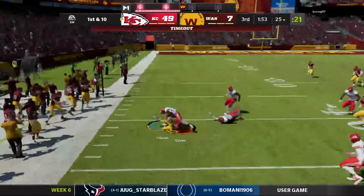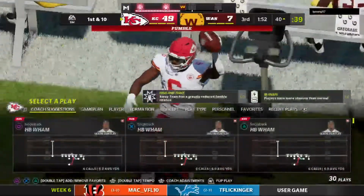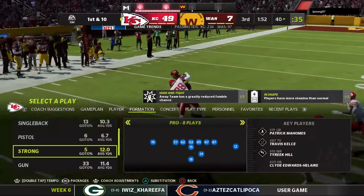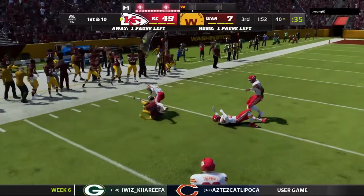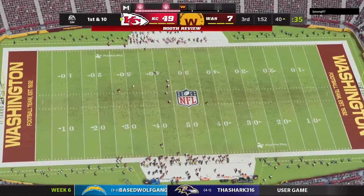Gibson gets hit, and he fumbles it. And it's picked up by the Chiefs. He has been a workhorse for them in this game, and ball security hasn't been an issue until that point. And now, as with every potential turnover, they're going to take a second look at this just to make sure.